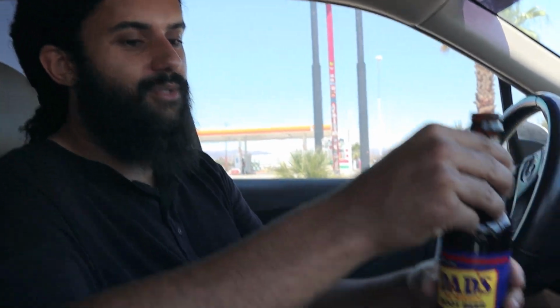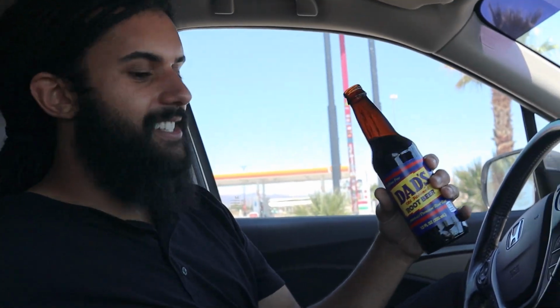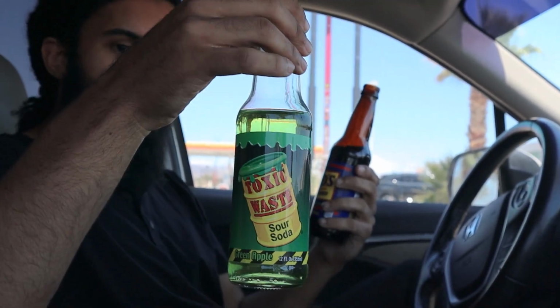I also got this Dad's root beer. I actually met the guy himself. He was a very nice guy. His kids were beautiful. They were small and they were little and they were gray and their eyes were huge, but I just assume it's a genetic thing. But the thing is, guys, this root beer is really famous and it's actually pretty good, but I've never tried it, so let's try this one. That's a drink. The other one seems like something to remove rust to clean a motorcycle.